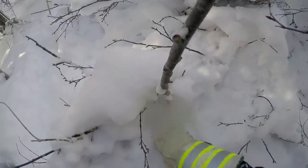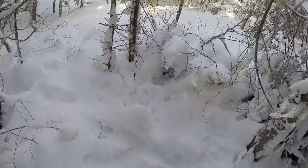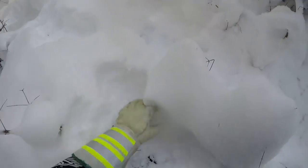Now to check my snares. Well, this is off to a great start. The first one is buried under 10 inches of snow. And look at this. The rabbits run right over the top of my gate stick that the snare is tied to, just 10 inches below.